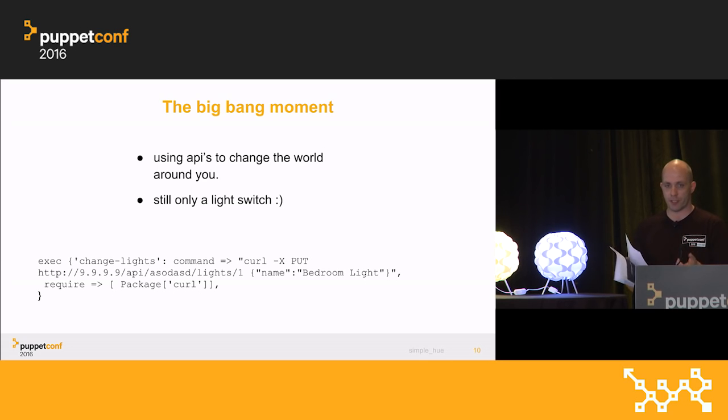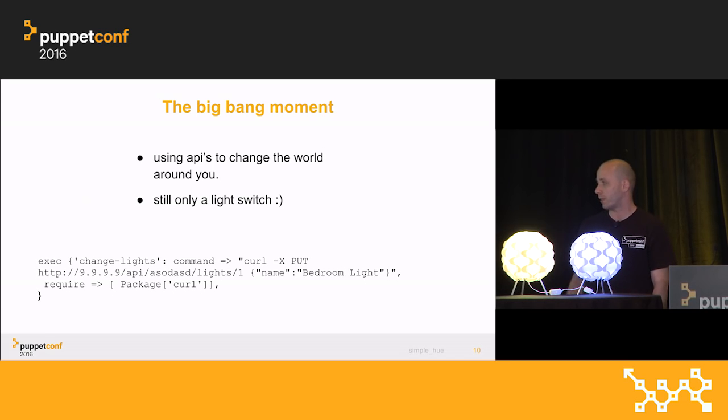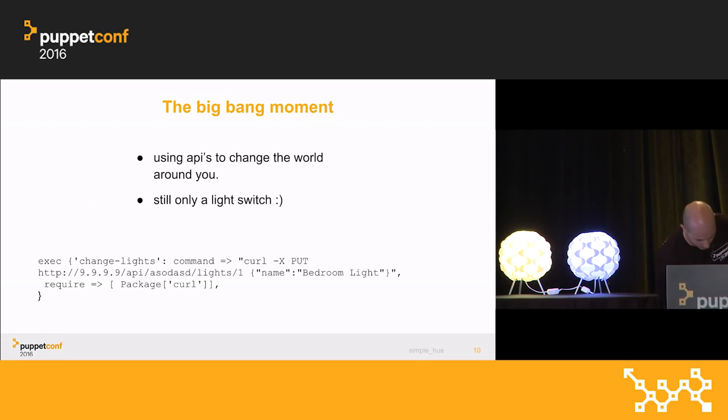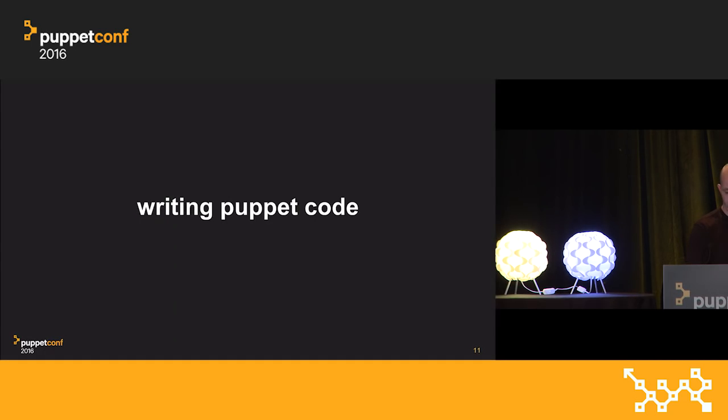Manually munging JSON and using that isn't a nice experience. What is nice is Puppet code. And you can write really ugly Puppet code, and we could have just put all of this into an exec. Do we really want to do this in an exec? No, that's not sustainable. So moving forward, what do we really want to do? We want to write nice Puppet code.